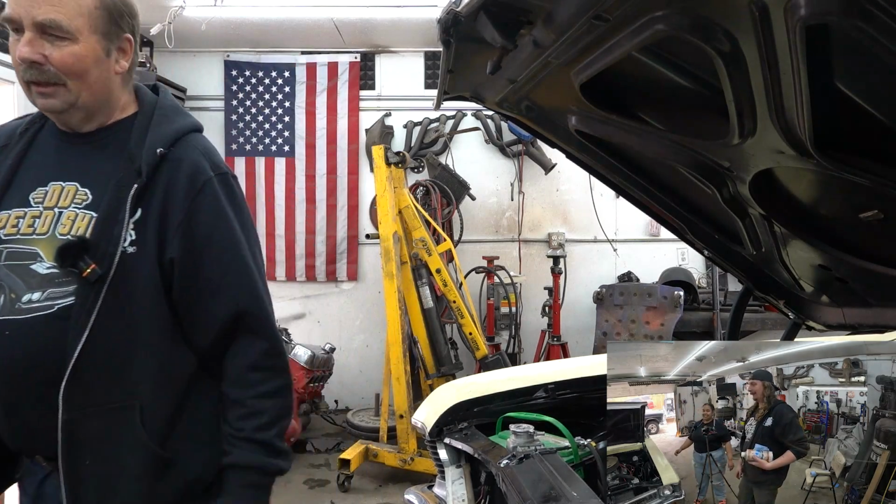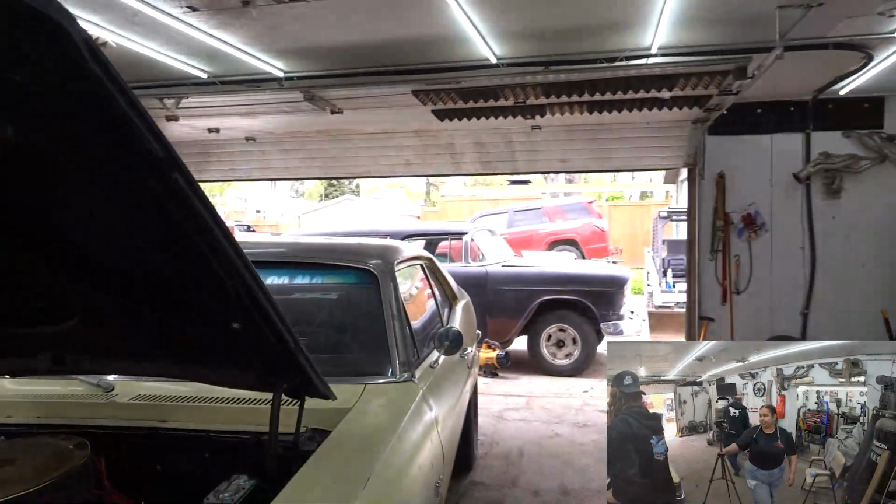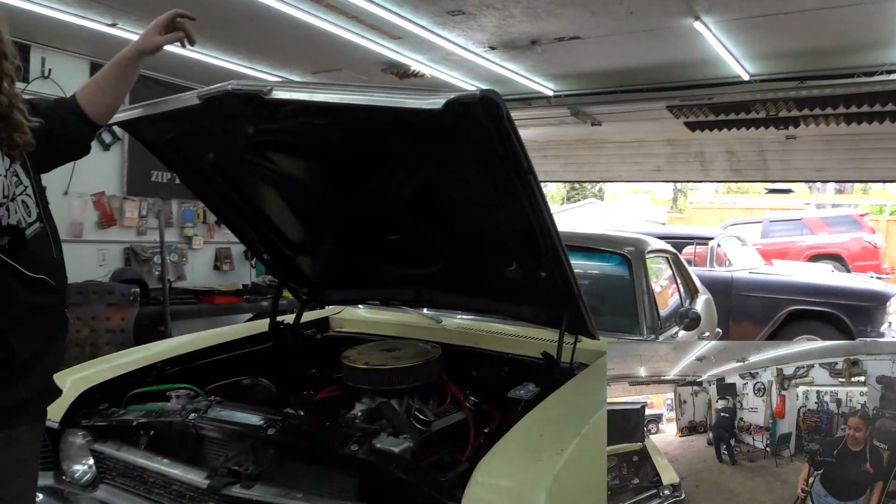All right, last thing about batteries. Side post batteries make better shelves. A little tech tip there as well.